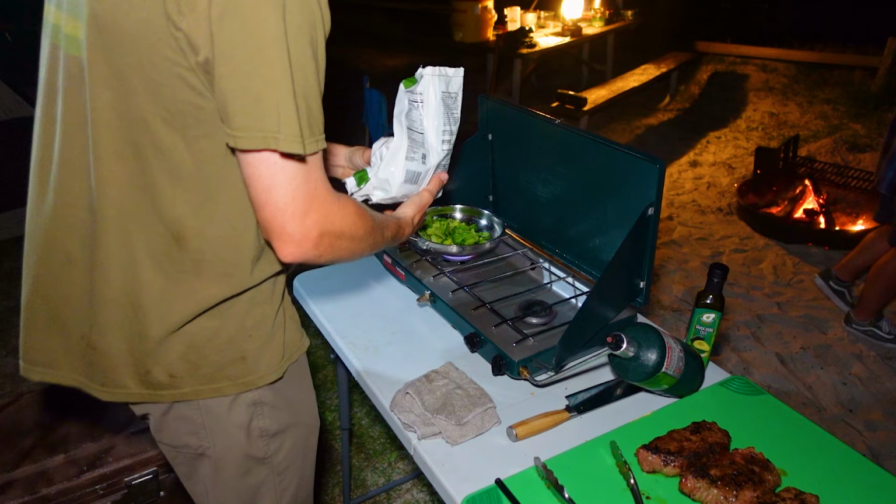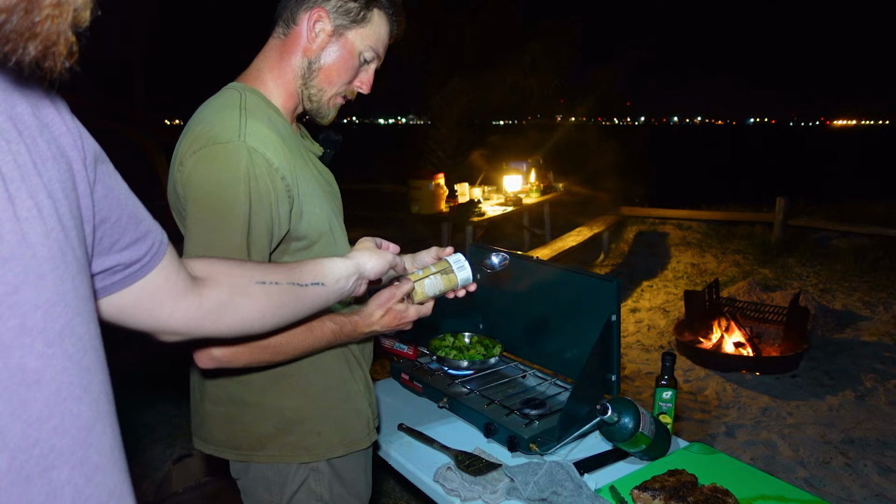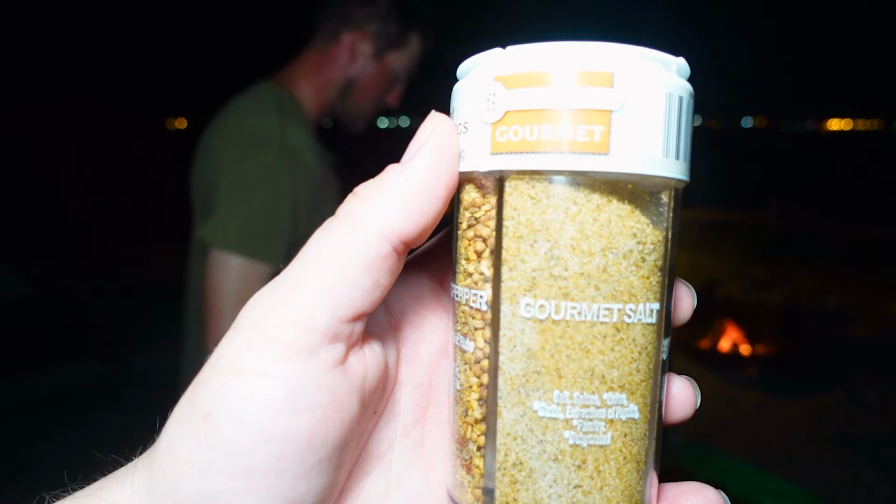Here, mic you up. We'll get some broccoli florets cooking. We're gonna sear these. Well, saute, maybe. You got this from Aldi's? Oh, yeah. Nick got this from Aldi's. Aldi, same thing. Gourmet salt. Pretty good.